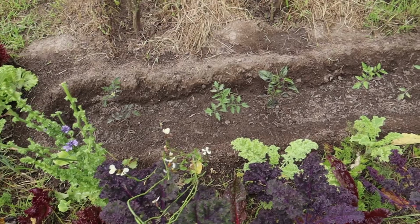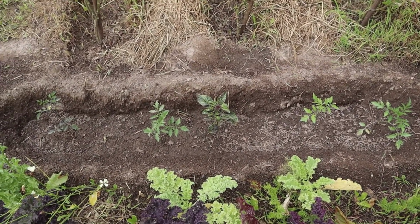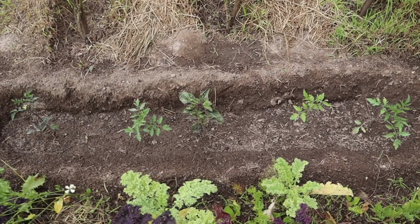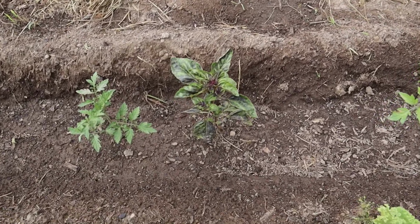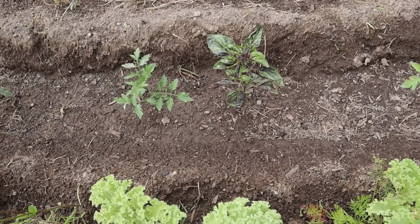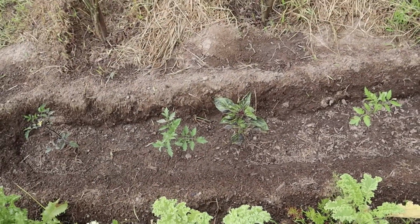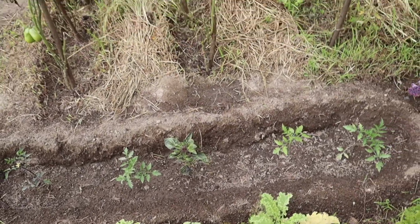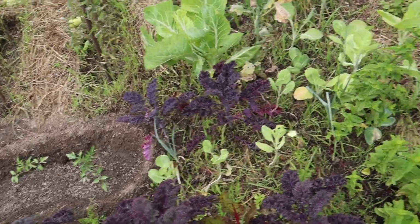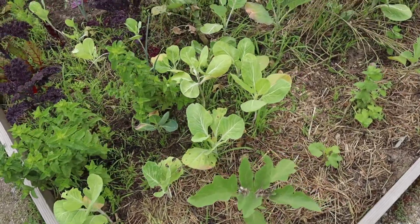We have added as well a new space for tomato plants, and we have planted some red basil as well together with them. We don't have stakes, but although these are cherry tomatoes, we need to stake them as well. And our other tomatoes are not doing great. I will show you what is happening with them in a moment.